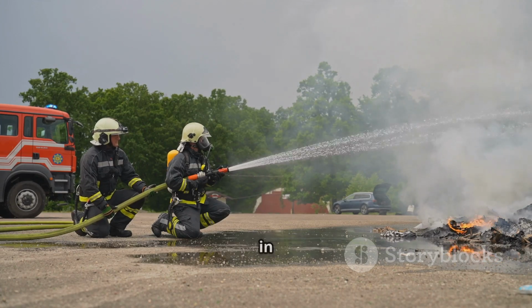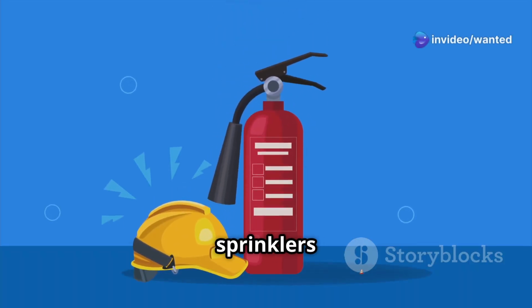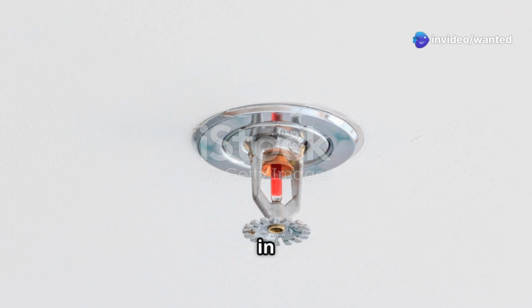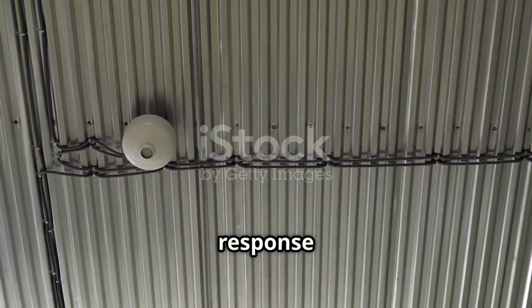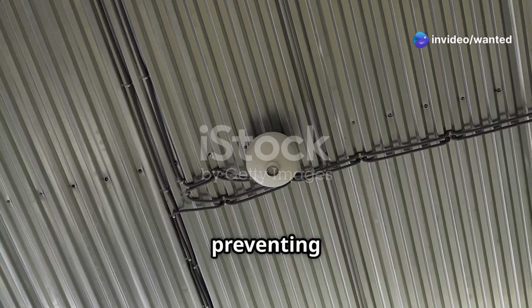Section 8. Sprinklers in action, real-life stories of protection. The life-saving impact of fire sprinklers is undeniable. Countless stories from around the world attest to their effectiveness in protecting lives and property. In one instance, a fire broke out in a high-rise apartment building. Thanks to the quick response of the sprinkler system, the fire was contained to a single unit, preventing a potential catastrophe.